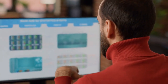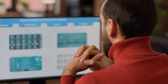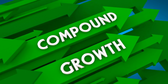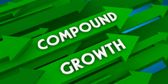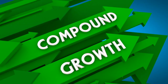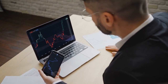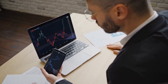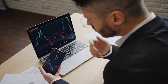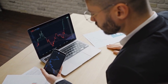One of the greatest advantages of starting to invest early is harnessing the power of compound interest. Compound interest is like a magical force that allows your money to grow exponentially over time. When you invest, you earn returns on your initial investment, and over time, those returns also start earning returns. For instance, if you started investing $100 per month in a tax-advantaged retirement account at age 25, by the time you turned 65, your investment had grown to a substantial amount, largely due to the power of compounding.